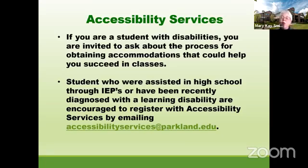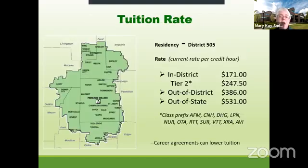There could be accommodations later on when you're actually taking the classes. I encourage everybody, I know a lot of folks will say, well, gee, I'm not really using the services very much in high school, maybe I won't really need them in college. And that's fine. You're never required to use them, but if you think you might need it, just put everything in place. You don't have to use it once it's there. But I really want to make sure folks are aware of the opportunities to do that.